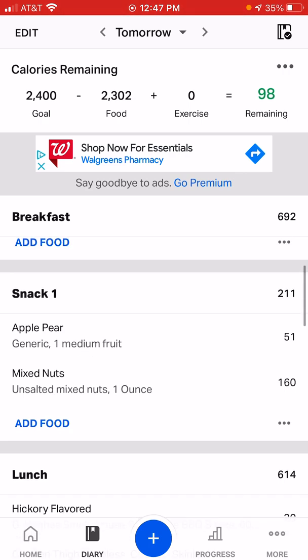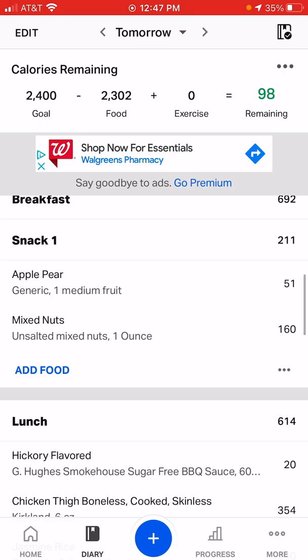What I did here was I still left the piece of fruit, but I added the mixed nuts, which is 1 ounce, which is a serving. I think that usually comes out to about 1/4 a cup. But with nuts, you can very easily overeat on these. So what I would suggest is that you measure out a 1 ounce serving, put it in a little snack baggie, and have them packaged like that. So you could just have your package of nuts with the pear.